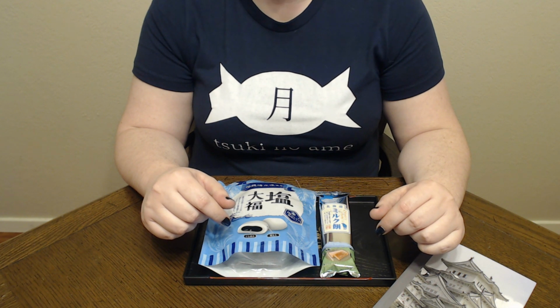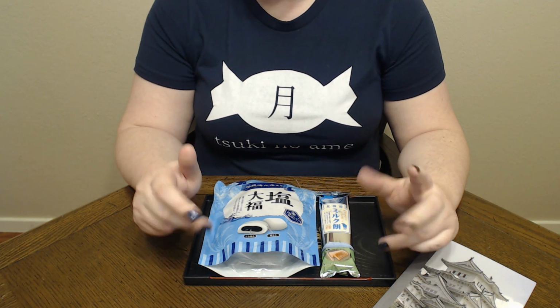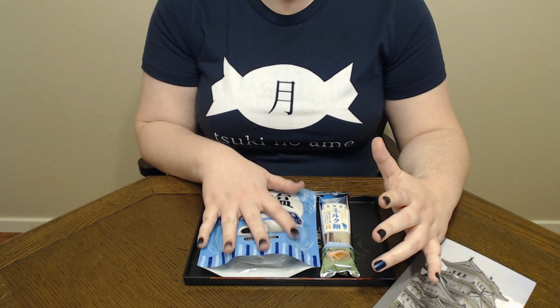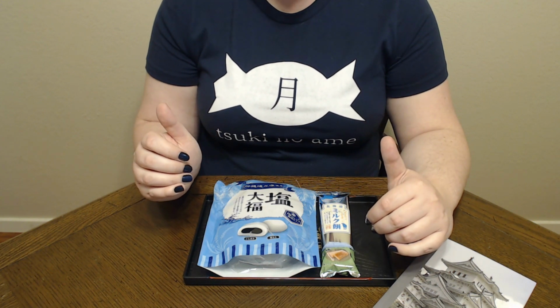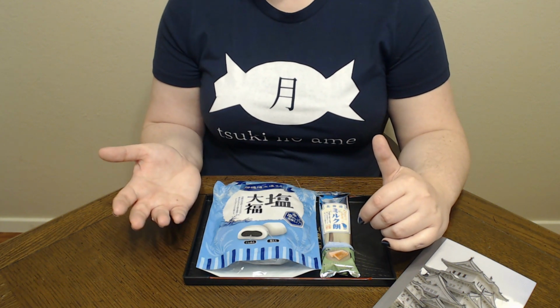I have to admit I'm not a huge fan of salted caramel, in part because I feel like it sometimes gets a little too heavy on the salt. Like, it doesn't get mixed very well, and I have similar feelings about this, where it's good, but I feel like the salt is maybe a little too much. But if you like salted caramel, then you might really like it, and if nothing else, it's kind of just fun to try a new type of mochi.